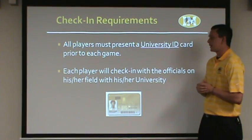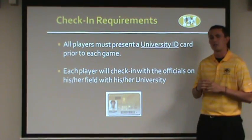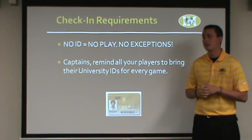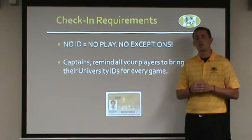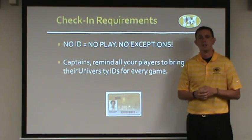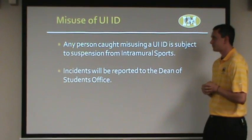Each player, like I said, will check in with the officials on his or her field or with the staff member in the concession stand at the Hawkeye Softball Complex. If you do not bring a university ID, you will not be able to play. There's no exceptions to this rule. Captains, we count on you to remind all your players to bring their university IDs for all the games in which they participate. We don't want you to be short of players or not allowing people to play because they do not bring their university ID cards.